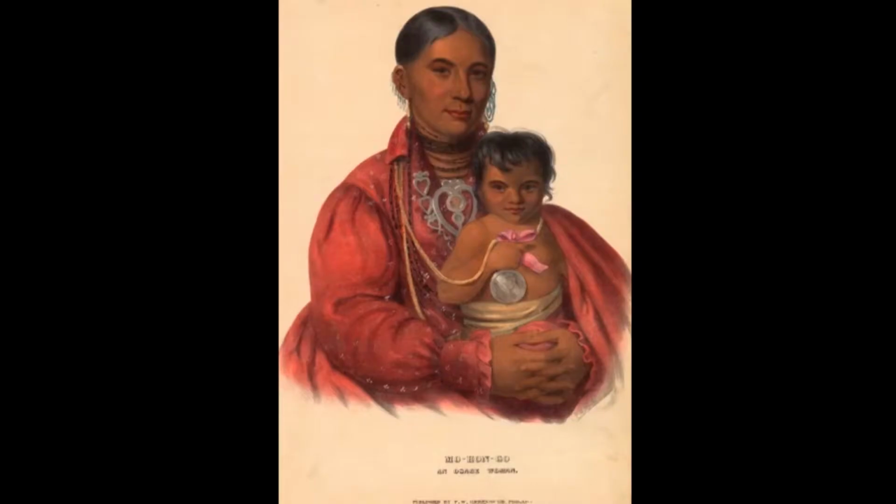And just another example, this is such a beautiful image. This is a lithograph, hand-colored, of Mohango, an Osage woman.